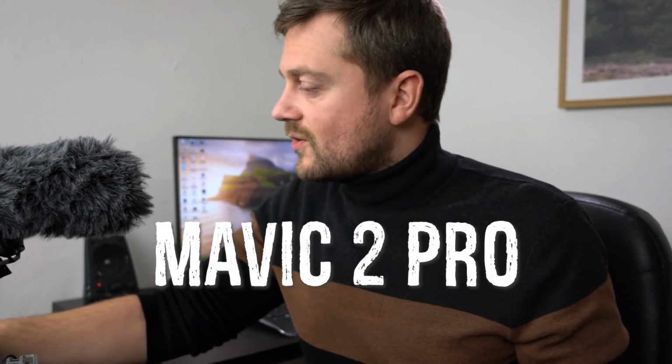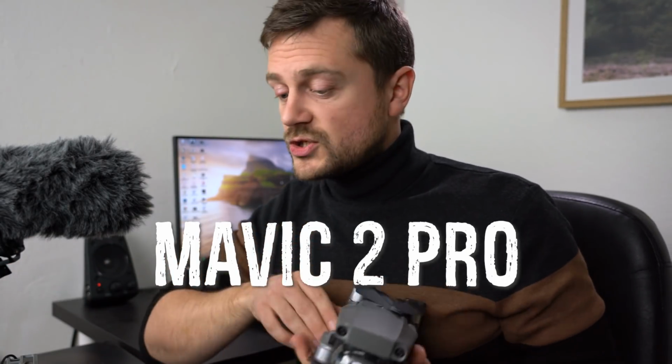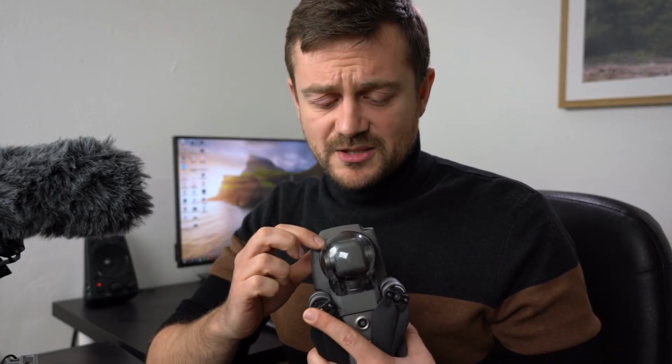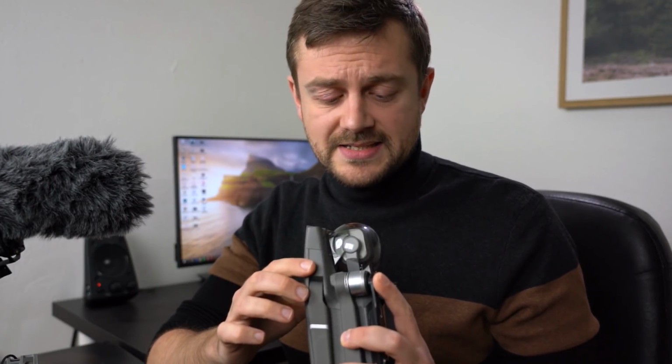Then, of course, I also have my drone. It is new compared to last year's gear video. This is the DJI Mavic 2 Pro. 20 megapixels as far as I remember. Everybody is fussing about it's a Hasselblad camera or Hasselblad lens. Who cares?